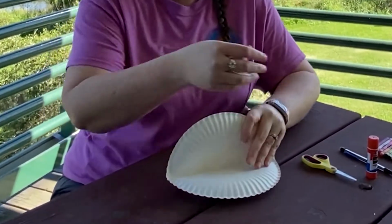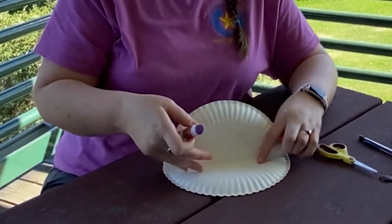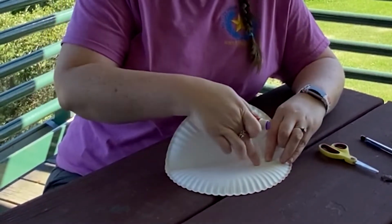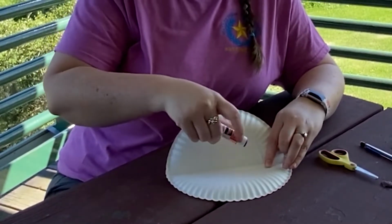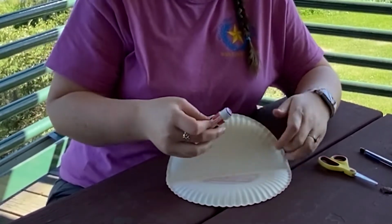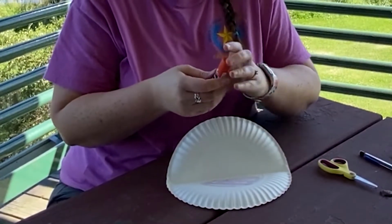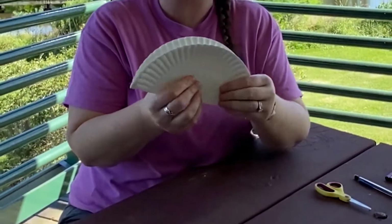So I'm going to take the glue and I'm going to spread some glue onto my paper plate, but I'm only going to utilize the middle of the plate. I don't want to put glue on the edges, only right there in the middle. Be sure to put a very light layer. Don't gob your glue on, otherwise it'll take a very long time for your plate to dry. And I'm gonna push it together to make the two sides stick.